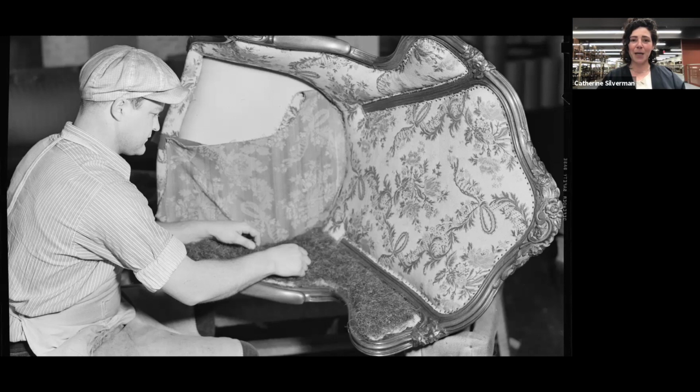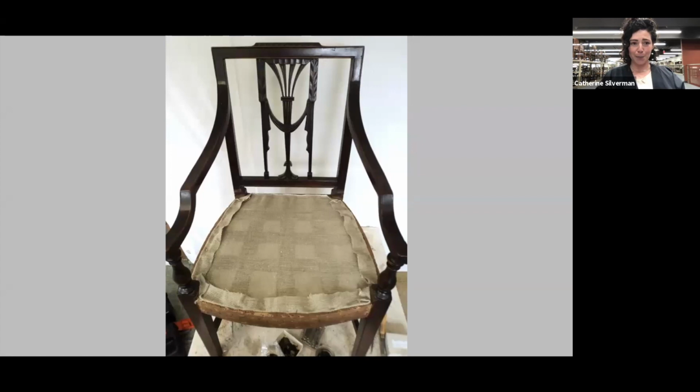Many methods and materials have been used through the centuries, far too many to go into in this presentation, but I'm just going to mention some of the key techniques and important innovations. And we're also going to look in a little more detail at the buildup of an 18th century upholstered seat. So upholstered structures are typically built up in layers. The first layer at the bottom is usually the webbing, and the final layer is the fabric covering, referred to as the top cover or the show cover.